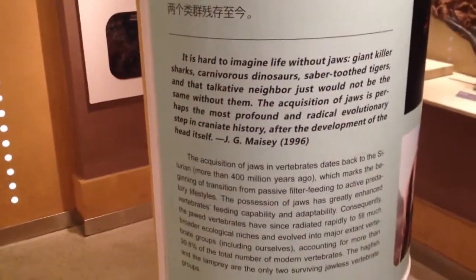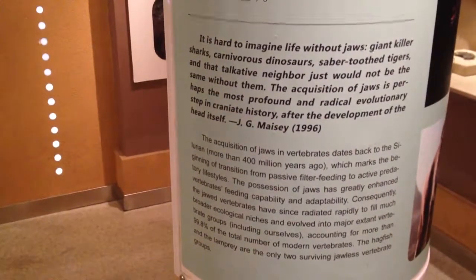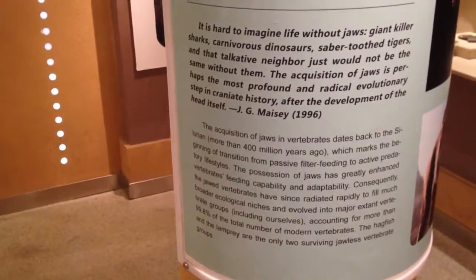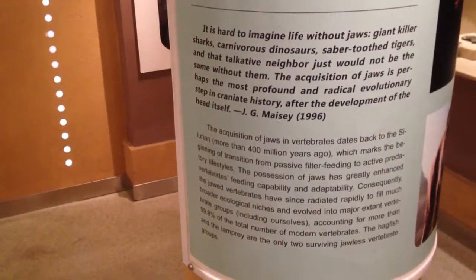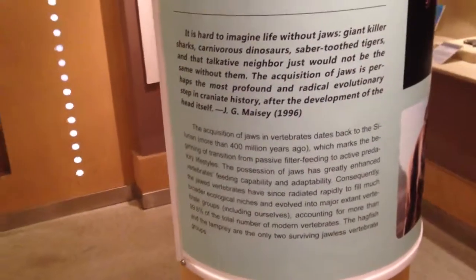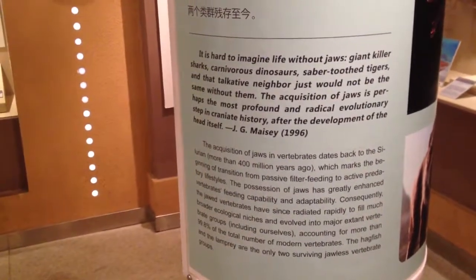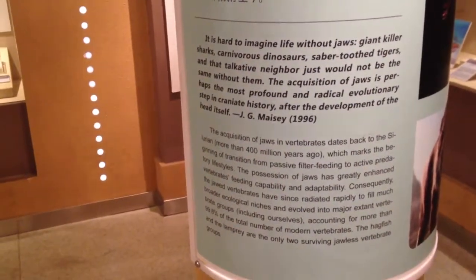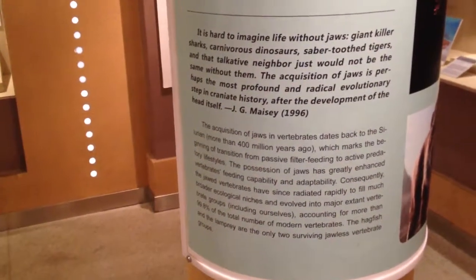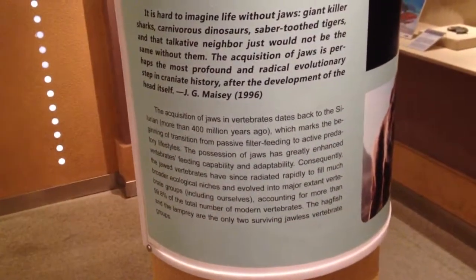The acquisition of jaws in vertebrates dates back to the Silurian, more than 400 million years ago, which marks the beginning of transition from passive filter feeding to active predatory lifestyles. The possession of jaws has greatly enhanced vertebrates' feeding capability and adaptability. Consequently, the jawed vertebrates have since radiated rapidly to fill much broader ecological niches and evolved into major extant vertebrate groups, including ourselves, accounting for more than 99.8% of the total number of modern vertebrates. The hagfish and the lamprey are the only two surviving jawless vertebrate groups.